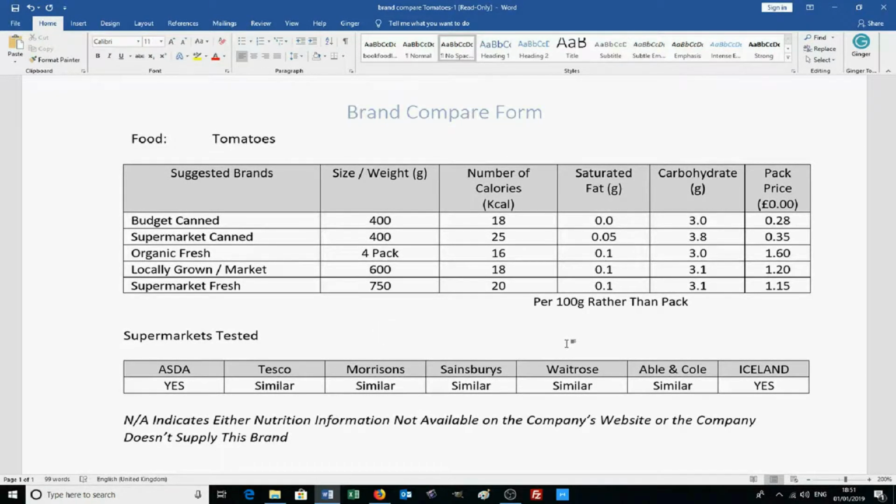However, interestingly enough, for budget canned, and budget canned basically is you get the tomatoes off the field, you throw them in a can, you put the water in, you seal it, that's it, it's done, so there's no further tampering. And we found on budget canned you are at 0 fat, absolutely nothing, so you really can't do better than that.